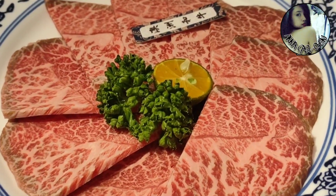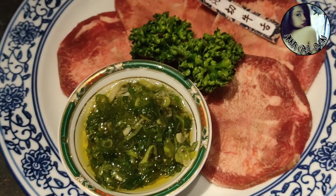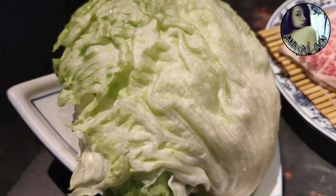Japanese Wagyu beef, 9 plus Australian frostbite Wagyu beef, and the thinly sliced beef tongue. Of course, there is rice and lettuce for our meat.